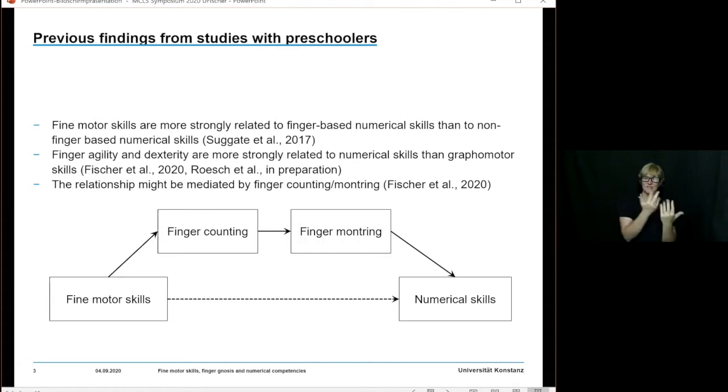So finger counting would be counting one by one on your fingers. I'm showing it in German, but it could also be like this. And finger monitoring would be, we tell children to please show us a number with their fingers, and children would go like this simultaneously. That would be finger monitoring. And those, in our study at least, mediated the association of fine motor skills with numerical skills.